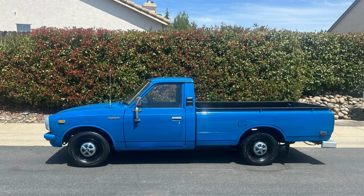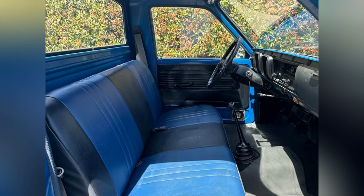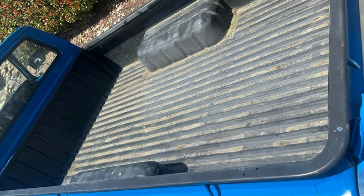The body is solid and in decent shape overall, maintaining its original character with no major damage or alterations. This is a truly clean and honest example of a classic Toyota pickup perfect for collectors, enthusiasts, or anyone looking for a reliable vintage driver.